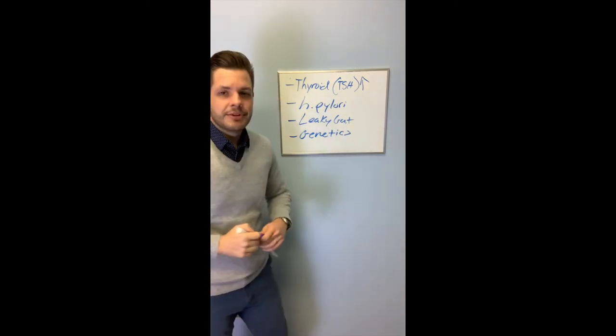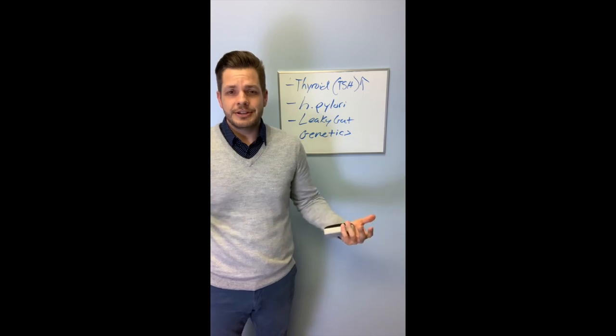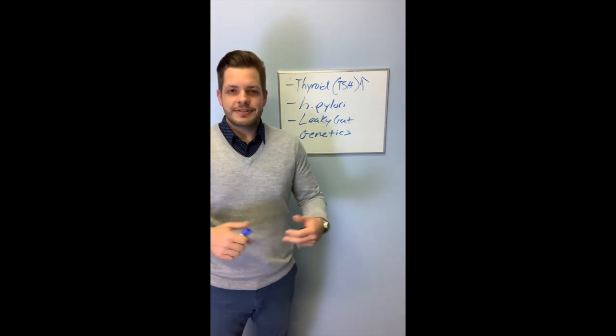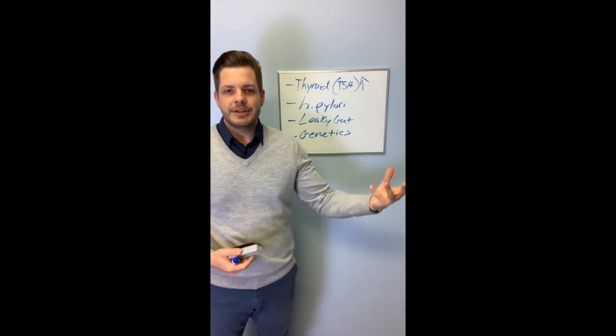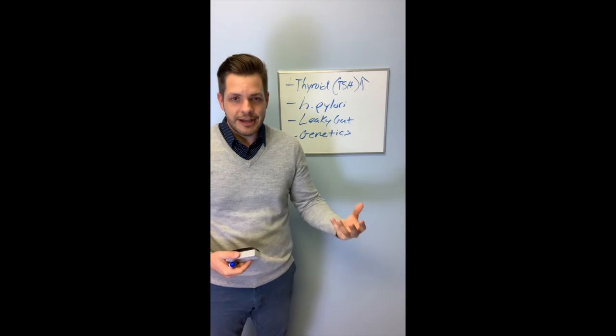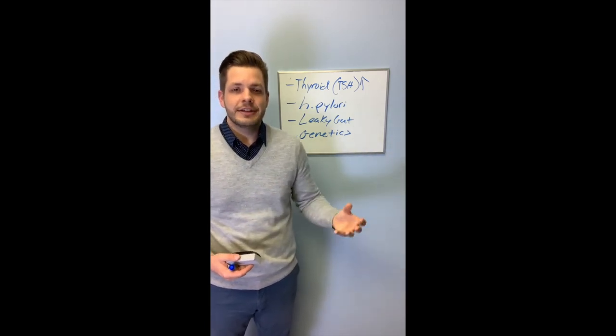So genetics can play a part. Obviously we have a familial issue with hypercholesterolemia, and we will take that into account, but it's not a death sentence. Most people think, well, if everybody in my family has a cholesterol issue, then it's going to be a problem for me. And the problem with that whole mindset really is the fact that you never know.